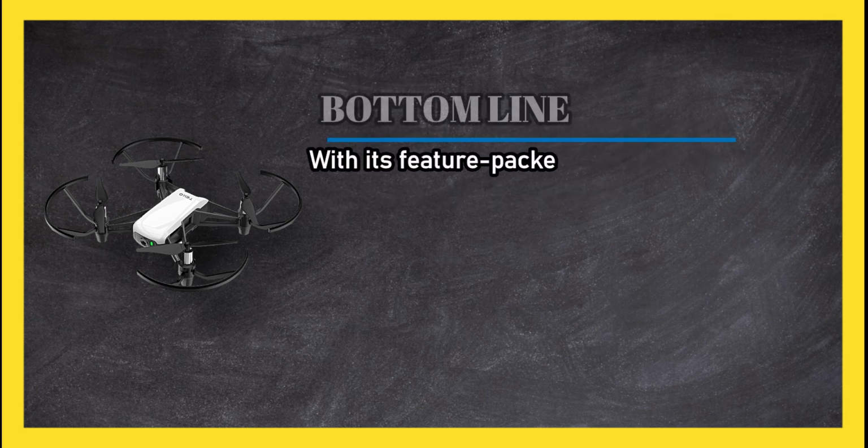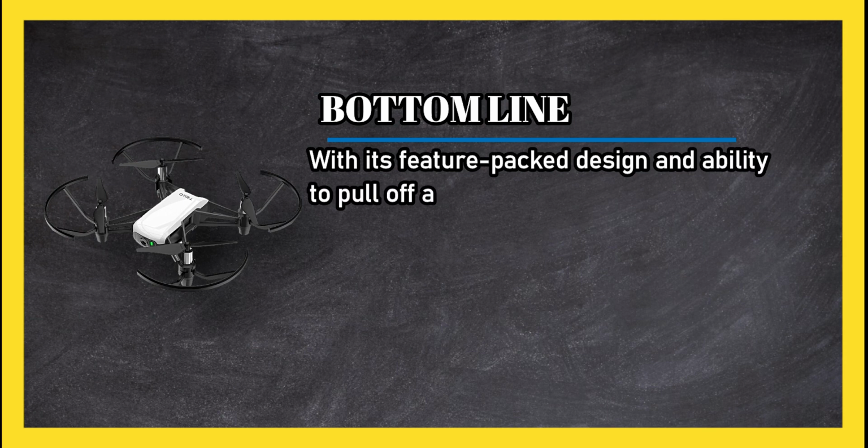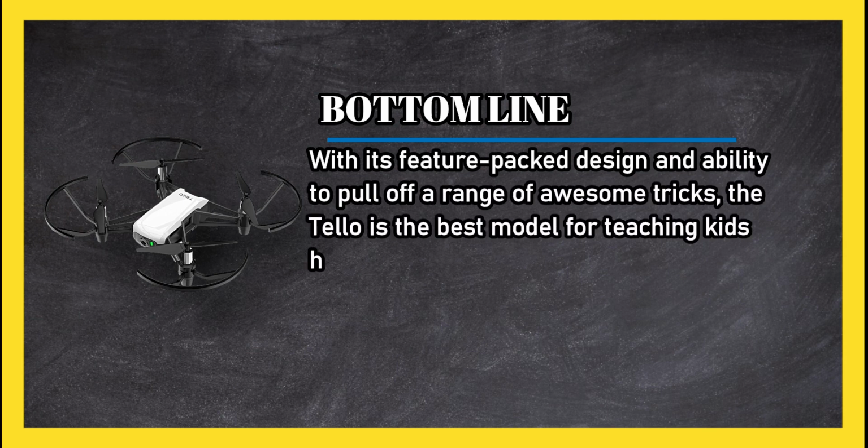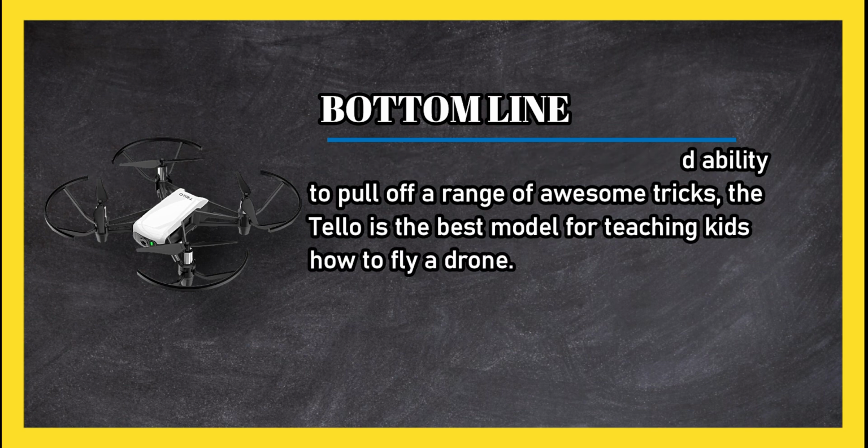Bottom line: with its feature-packed design and ability to pull off a range of awesome tricks, the Tello is the best model for teaching kids how to fly a drone.